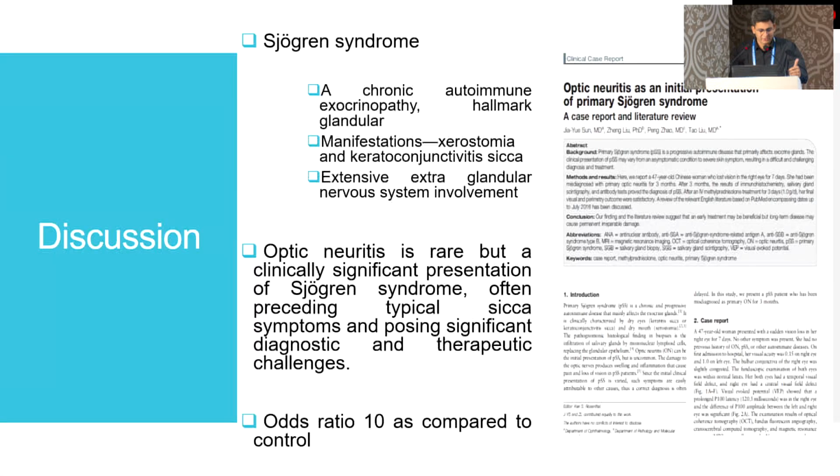Sjogren's syndrome is a chronic autoimmune exocrinopathy. However, literature suggests there is extraglandular nervous system involvement as well. Optic neuritis is rare. However, despite the typical sicca symptoms, optic neuritis can be a presenting clinical feature. As per Jan R.L. et al., they did a population-based cohort study in the Taiwanese population. They showed the incidence of optic neuritis in Sjogren's syndrome is 10-fold higher as compared to the normal cohort.